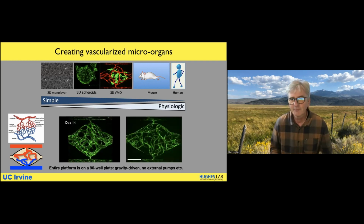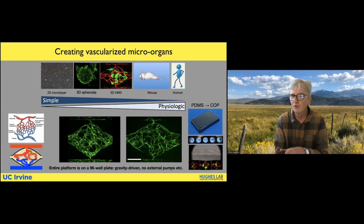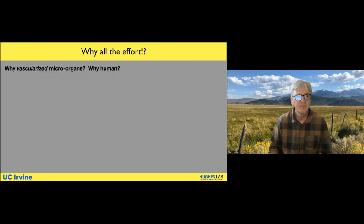what it looks like. And all of this can fit on a plastic plate, a 96-well dish, all the fancy microfluidics that Dan showed you. Those are all glued on the bottom of this. This is an industry standard size, so very easy to use.